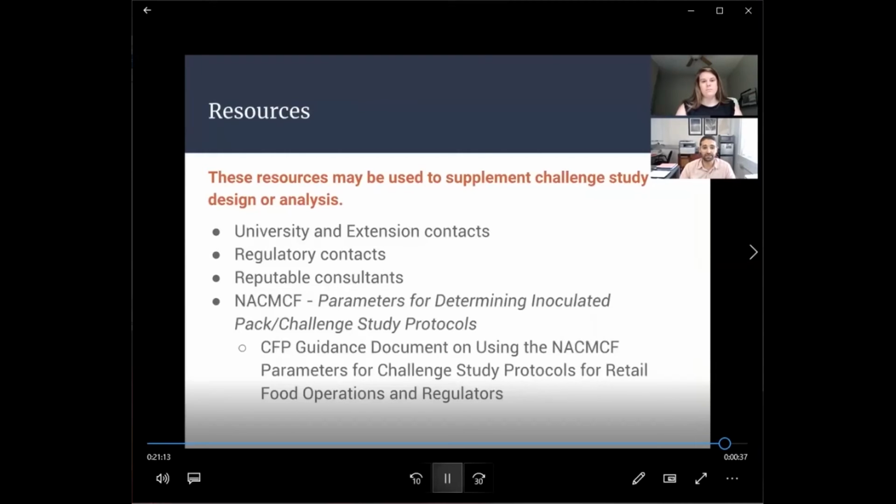The document that Mary recommended earlier has a lot of information in it, and that's a great reference to start with. And if you don't have access to that or you need a link for that, we can provide that. We're going to give you our contact information. You're welcome to contact us. And so those are the things that are really, really helpful. But going back to that university or extension contact, they're going to be fantastic resources for you.